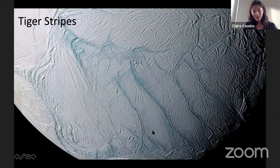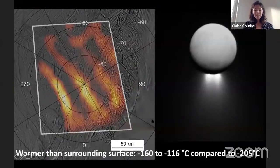They're coming from these, I hope you can see the slightly darker blue striation features just along the south region here of the moon. These are called tiger stripes. And these are large tectonic features on the south polar region where these vents are coming from. And they got their name from images like this.